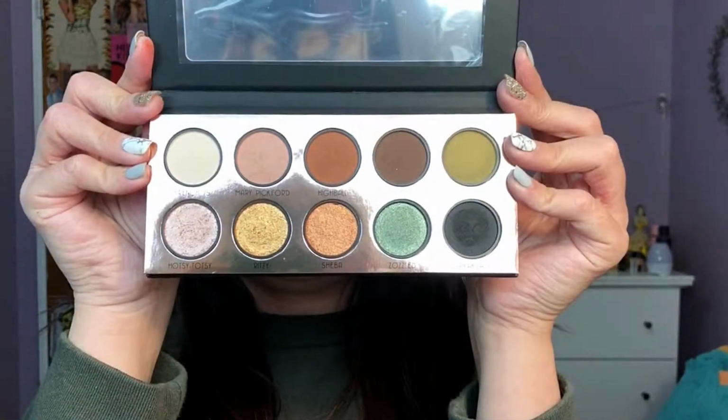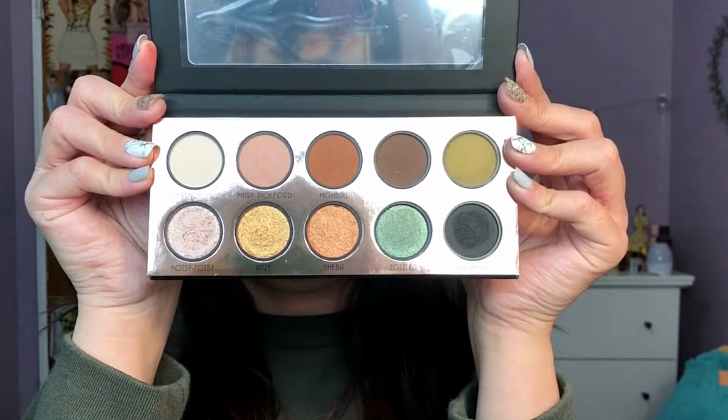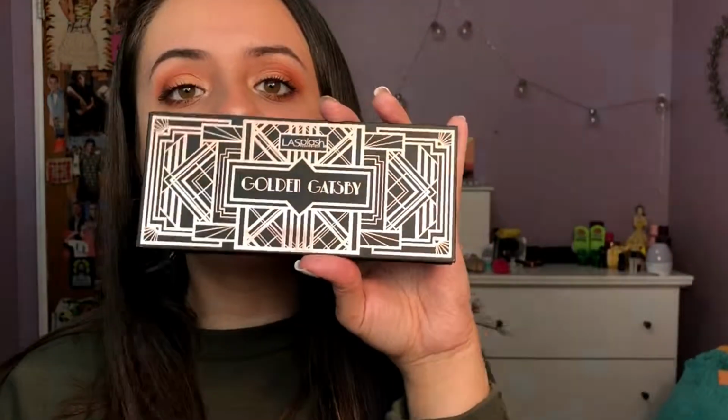The next palette I got, I'm so excited for, and it is the Golden Gatsby palette from LA Splash Cosmetics. I saw this on Trendmood. Trendmood is why I bought this. First of all, the packaging is just stunning. It looks like the DVD, if you have the Great Gatsby DVD with Leonardo DiCaprio. It's gorgeous. Even the sleeve that it came in is gorgeous.